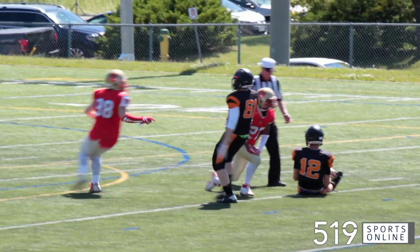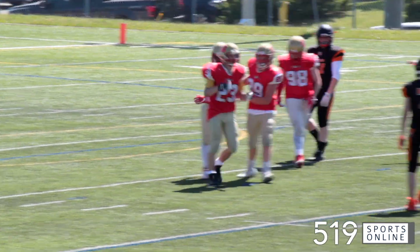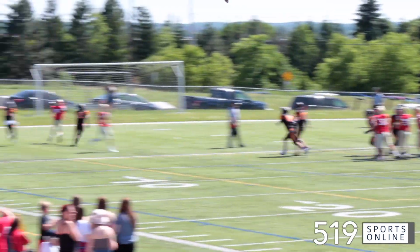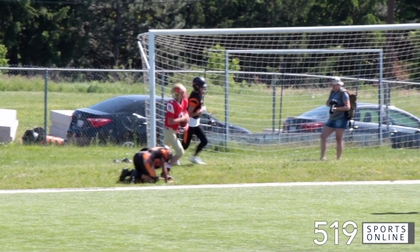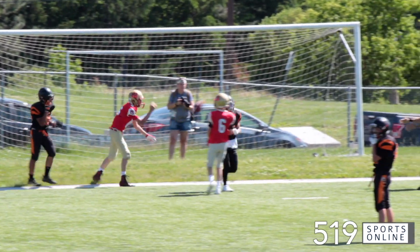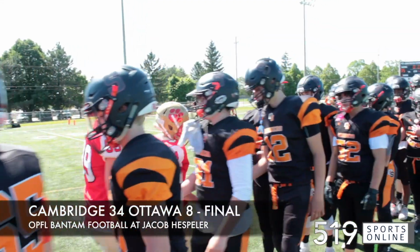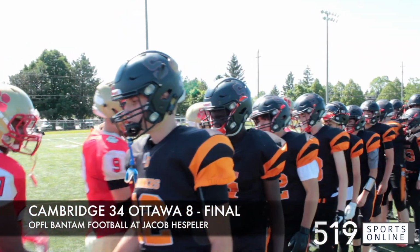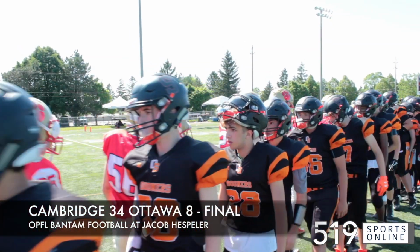He was outstanding on D on Saturday, and everything going right for Cambridge. Miles Foote fires to the back of the end zone. Tyson Paul, his second TD of the day. The Lions with a massive victory as they hand Ottawa their first loss of the season. 34-8 is the final. Cambridge improving their record to 6 wins and 1 loss this season.